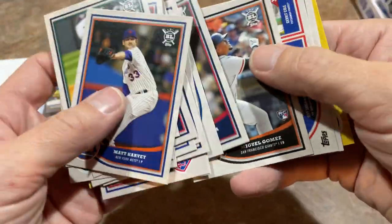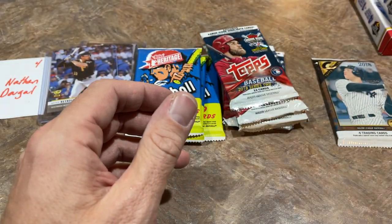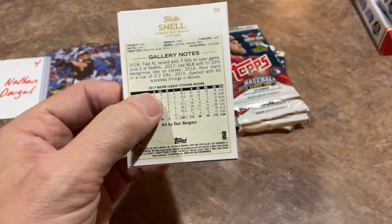It's a low-end release. It's one of the cheapest releases of the year. It's geared towards kids, and man, I don't know what the heck the deal is with it. Maybe one day we'll find out. Maybe it'll never come out. Who knows? Here's Gallery from 2018.